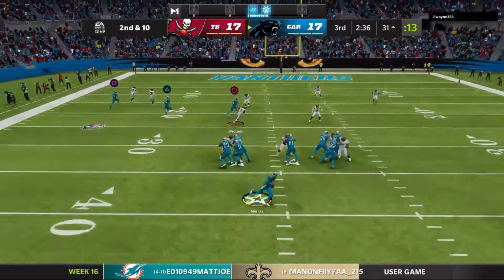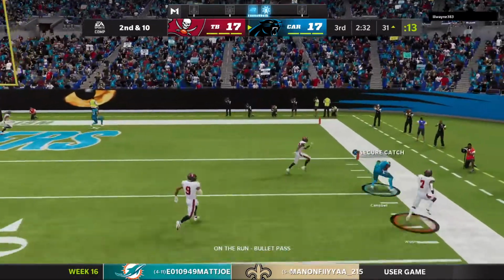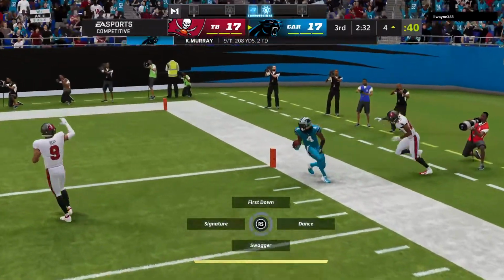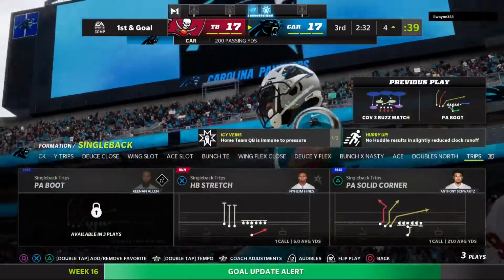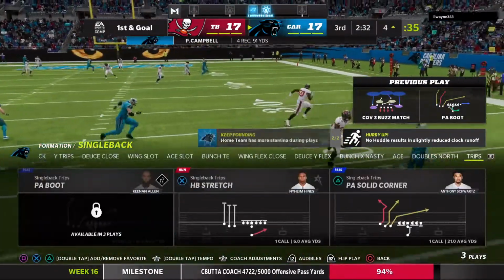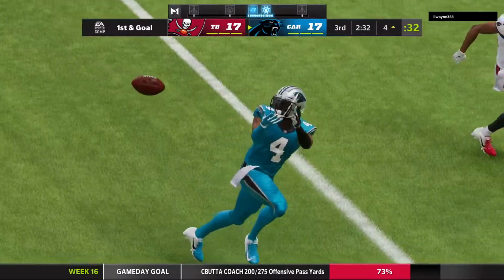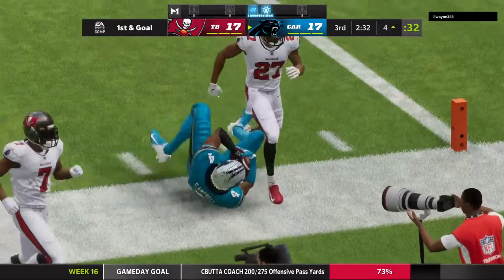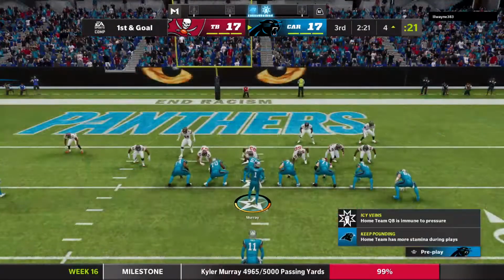Play fake. Murray. They'll roll him out right. That ball caught by Campbell. And he's down inside the 5 at the 4 before he's out of bounds. A very solid gain of 27. And I'll tell you what, this offense is playing a little bit of keep away right now. They've come out here in the 3rd quarter, possessed the ball for quite a while, and they keep on converting. Nice pitch and catch there to set up the 1st and goal.